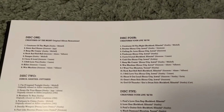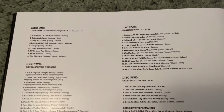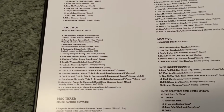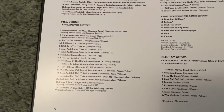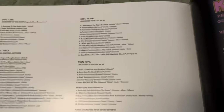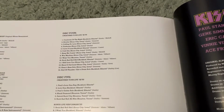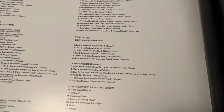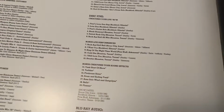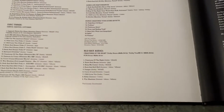Here's all the content you're going to get on the albums, right? So you have disc 1, disc 2, that's where business starts to pick up. Disc 3 continues with the outtakes, rarities, all that good stuff. Disc 4 is when we start to have the live content, which continues into disc 5 and wraps up with those bonus sound effects in the Blu-ray audio.